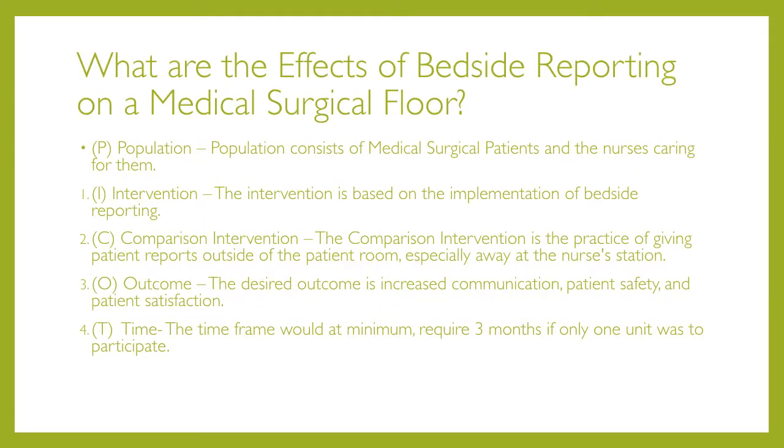So what are the effects of bedside reporting on a medical surgical floor? Well, of course, my population is going to be medical surgical patients and the nurses caring for them. As mentioned before, the intervention is going to be bedside reporting versus the comparison intervention, which is the practice of giving patient reports outside of the patient room, away from the patient. Usually, we find that happening at the nurse's station.